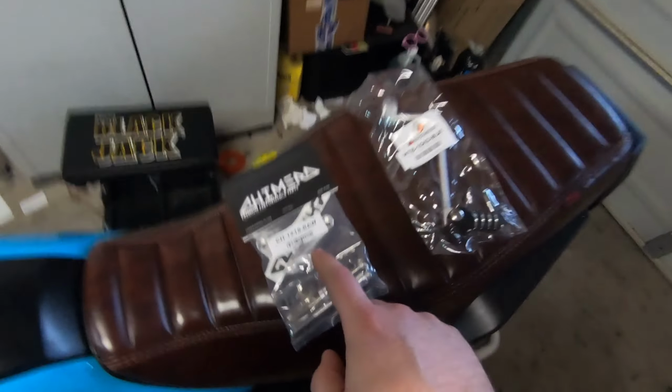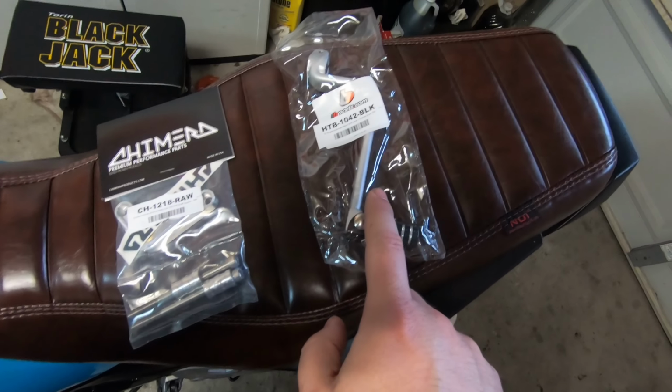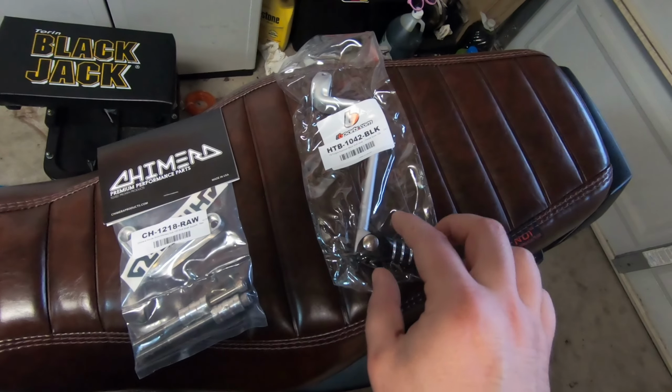All right, so additionally, we have these parts right here. This is the Chimera shifter support bracket. And then this is the TB Parts Force aluminum shifter.